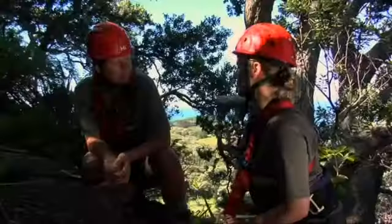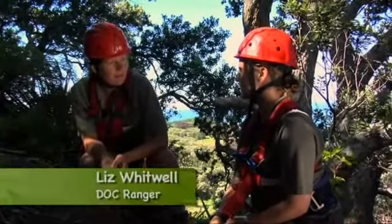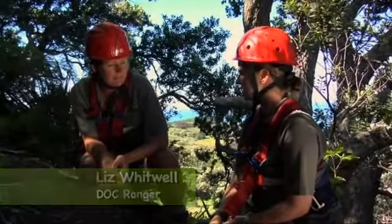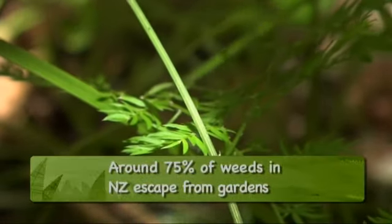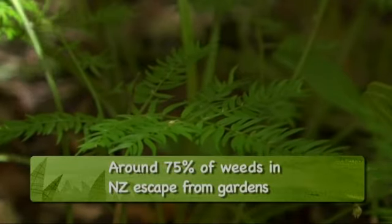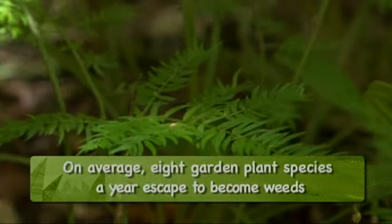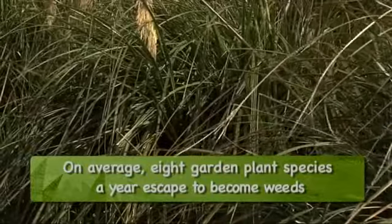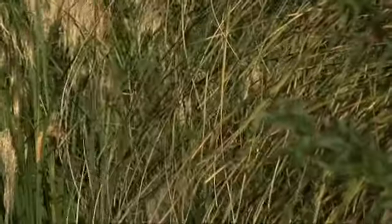Liz, Little Barrier looks pretty lush with forest. How big of a problem are weeds really? Well, we've got three main weed species. Our climbing asparagus program has been going now for over 10 years, and originally we were looking at 30,000 plants, and we've now got that down to about 300, so that's looking really good. Pampas is something we've just started on, and that's all around the coast, and so that's probably covering a good 100 odd hectares or so.